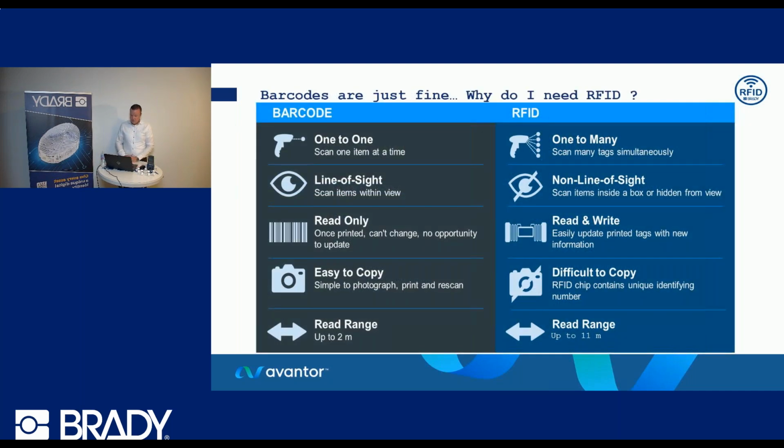A lot of customers use barcodes, and that could be a perfect solution. But why do you need RFID? What's the advantage? When can you switch to an RFID solution? Well, with barcodes, you always have to have line of sight because it's a one-on-one scan. You scan one item at a time. While with RFID, you can scan many items simultaneously, and you don't need to have line of sight. As I just said, if it's a closed box, you can just scan through it.